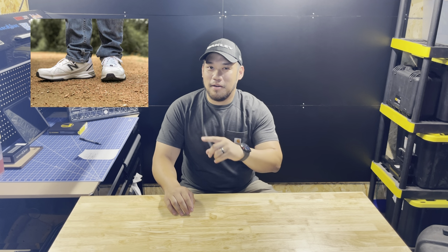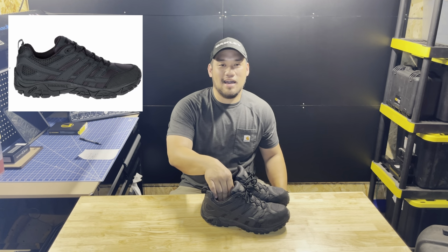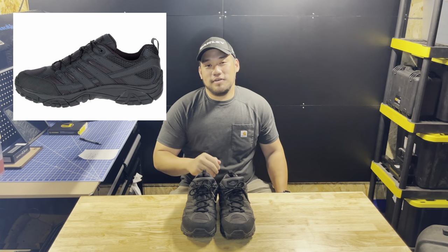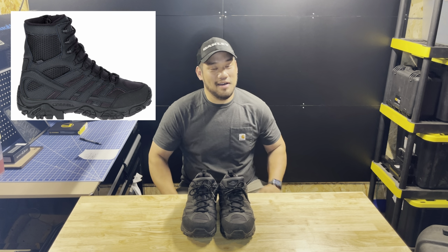So number 9 on the list, let's talk shoes. Does your dad or the dad you know in your life wear shoes like this? Well, not I. The shoes that I wear are these Merrell sneakers. These are actually the tactical Moab ones. Perfect dad sneakers. Mom, if you see this, I'm sorry, I have my shoes on the table. I do apologize.